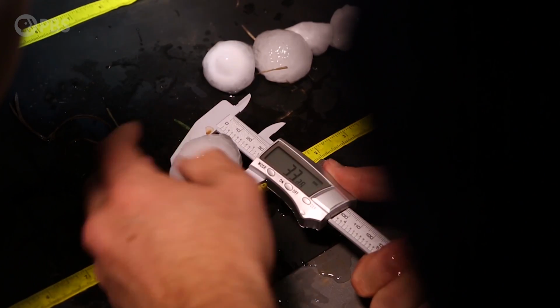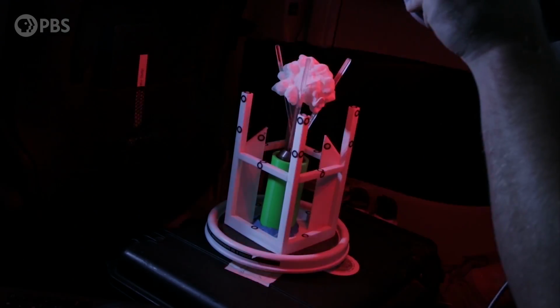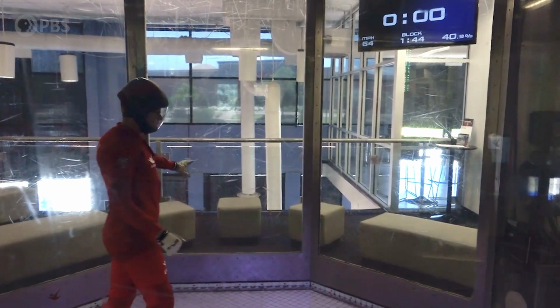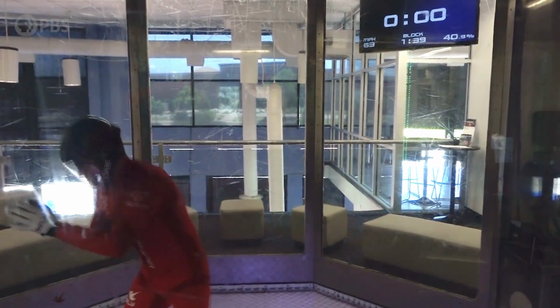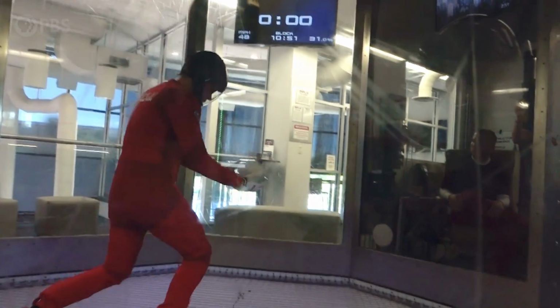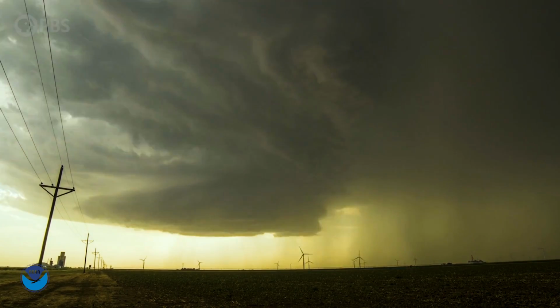By 3D scanning hailstones in the field, 3D printing them the size and weight, and flying them in a skydiving chamber, Ian and his team learned that the unusual shapes of hailstones actually act like helicopter rotors. When they grow this large, the flattened shape and protruding knobs make the stones spin, allowing them to stay aloft in a storm for up to 30 minutes, growing larger and larger.